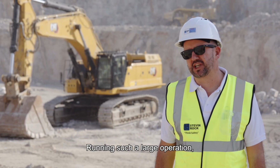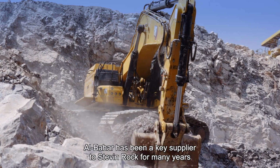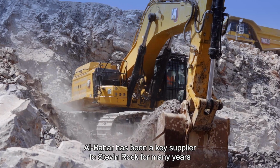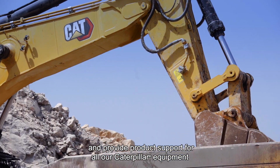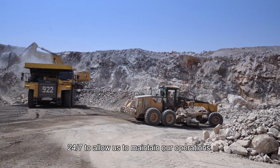Running such a large operation as our own, we require very large support and backup from our key suppliers. Albahar have been a key supplier to Stevin Rock for many years and provide product support for all the Caterpillar equipment 24/7 to allow us to maintain our operations.